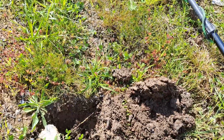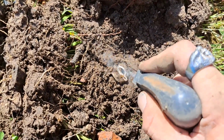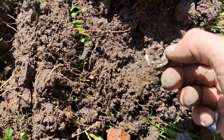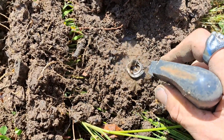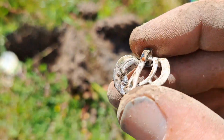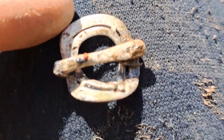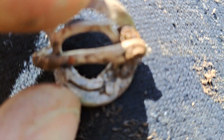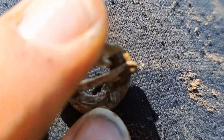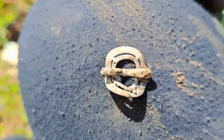Alrighty, so let's get a 21-22 signal. I think I may have actually found silver. Look at this little thing. I think that is actually silver. What is that? It has a marking on it. You see, sorry, trying to get the camera in focus here. Right down the bottom there, right above my fingernail, there's something written there. I don't know what that is though.